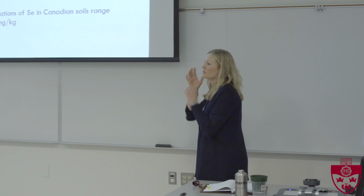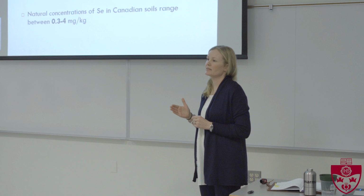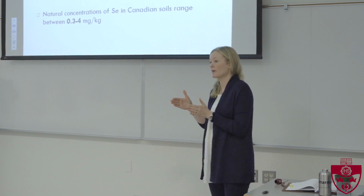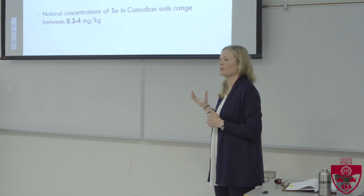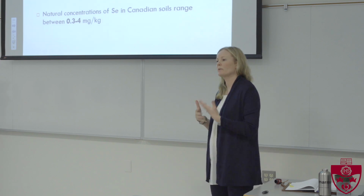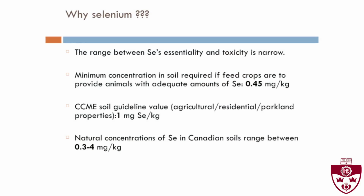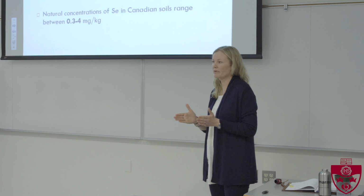So the problem though is, like most elements, selenium becomes toxic at higher concentrations. And with selenium, that range between where it's essential and when it starts to become toxic is very narrow. So just to give you an example in terms of soil concentrations, because that's what we're here to talk about today, the selenium concentration required for plants to be able to absorb enough selenium for livestock is 0.45 milligrams per kilogram. But the concentration where we start seeing toxic effects of selenium is as low as 1 milligram, which is actually the CCME guideline value for agricultural soils. So we're dealing with a very narrow range here.